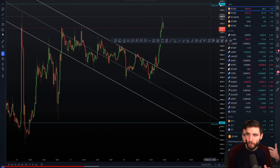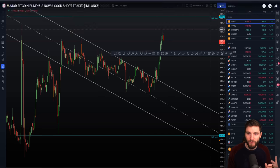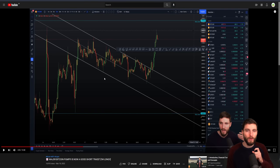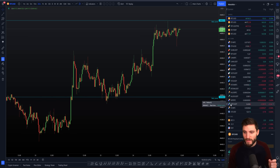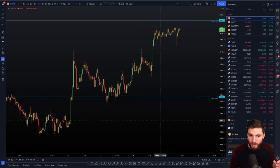Well, if you look at that, what was our next target? It was that daily level at $41,935. Made it clear I was in a long, not shorting yet, waiting for higher. Well, I want to add on that level now and show you the absolute perfection that this was. There's that daily level, $41,935.